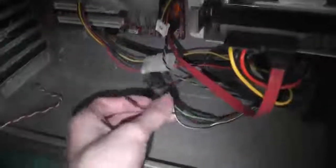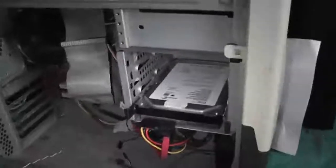And I have not yet bothered to hook up the power LEDs and the hard drive LEDs and the reset switch. Yeah, because my patience has worn thin for such things. Although, is that a no? Fuck it. Not bothering with the speaker either. Just the power button on the front. So I've got to turn this.